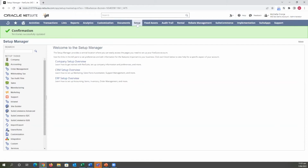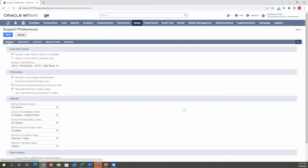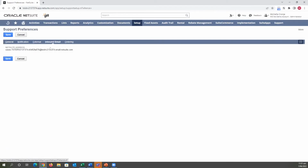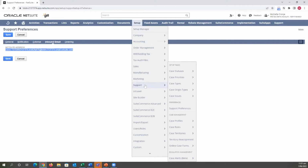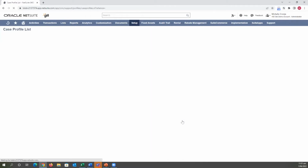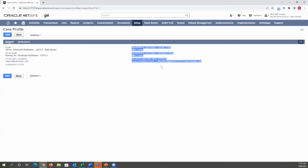So let's go through to setup, support preferences. So if you're going to have one email, you're going to go through to the email and you're going to give that over to your IT person. If you do set up multiple case profiles, you're going to go through to support, and then you're going to go through to case profiles. All the case profiles that you would have created would give you an inbound email address, and you can give that over to your IT person, and then he can set up the forwarding in your mail server.